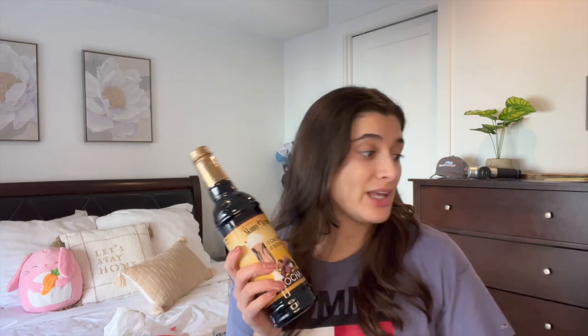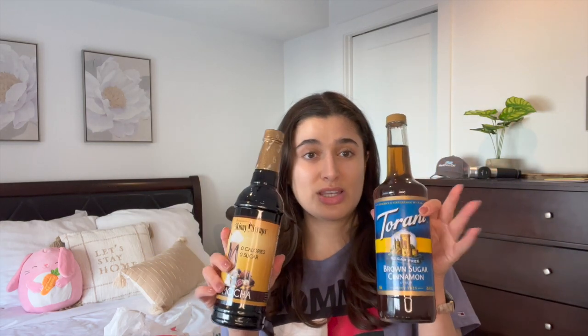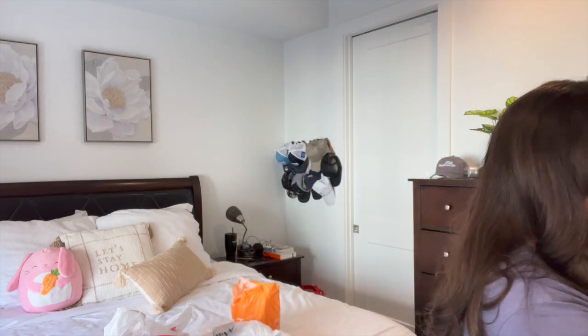And then I picked up a mocha skinny syrup, which I used to not like chocolate flavored coffee, but recently I've been really liking it. I got a Twix flavored creamer and I've been loving it. So I got a mocha flavored skinny syrup to try and this was $3.99. So this is only $4 and this one is $7. So there is a little price difference. This is also in a glass jar. So excited to try those.